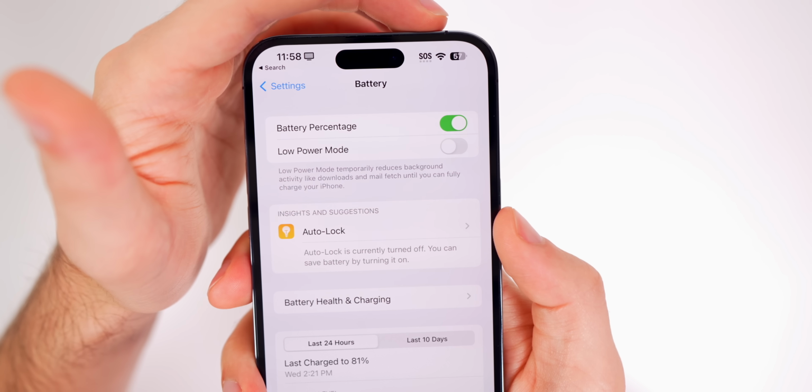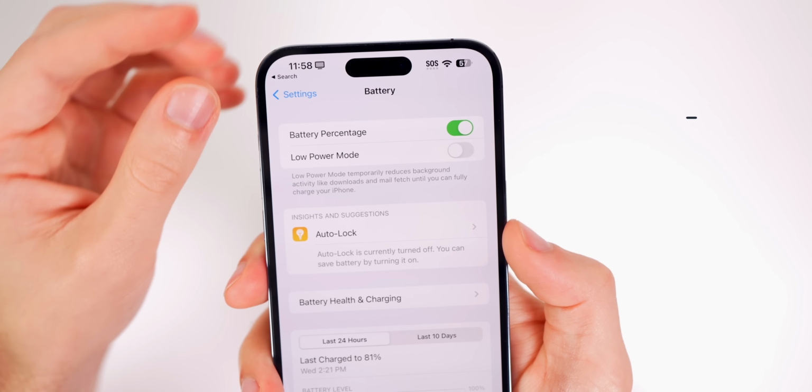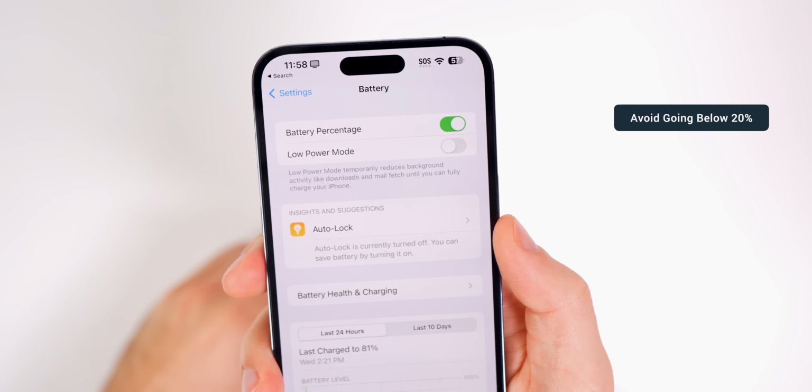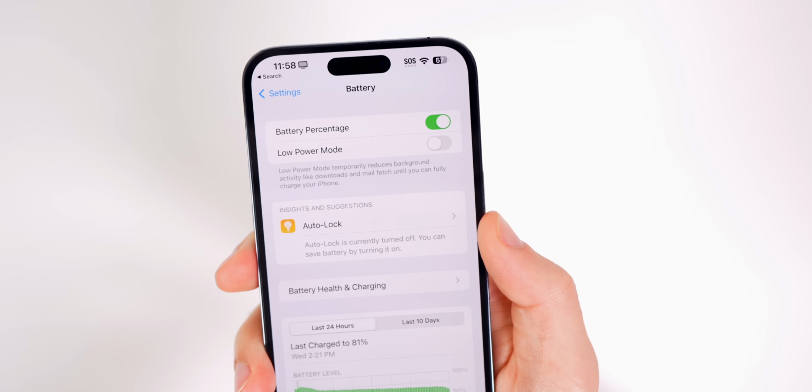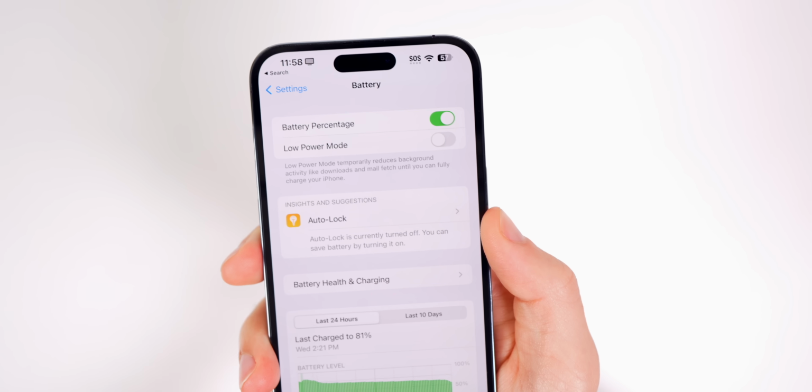And speaking of that battery level, you also want to avoid going below 20% battery. So you want to never let your phone completely die. Avoid letting your phone completely die like the plague. Please never let that happen.